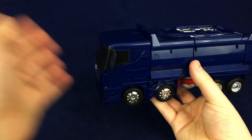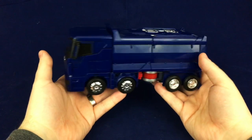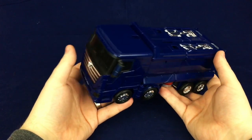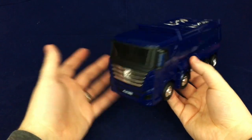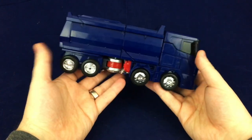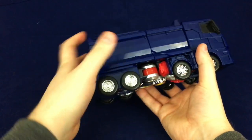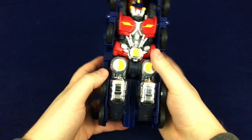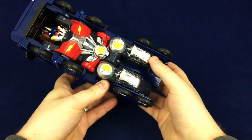Yeah, it's just a big blue brick, but it's a nice blue. It's a nice deep blue. The black, while it is close in tone, there's enough of it that it doesn't really get lost, which I appreciate, and the chrome pops really nicely on it. It's just a sturdy brick of a truck that we are now going to turn into a robot, because that's how these do. And yes, you can see that there's pretty much the entire robot's just right here.